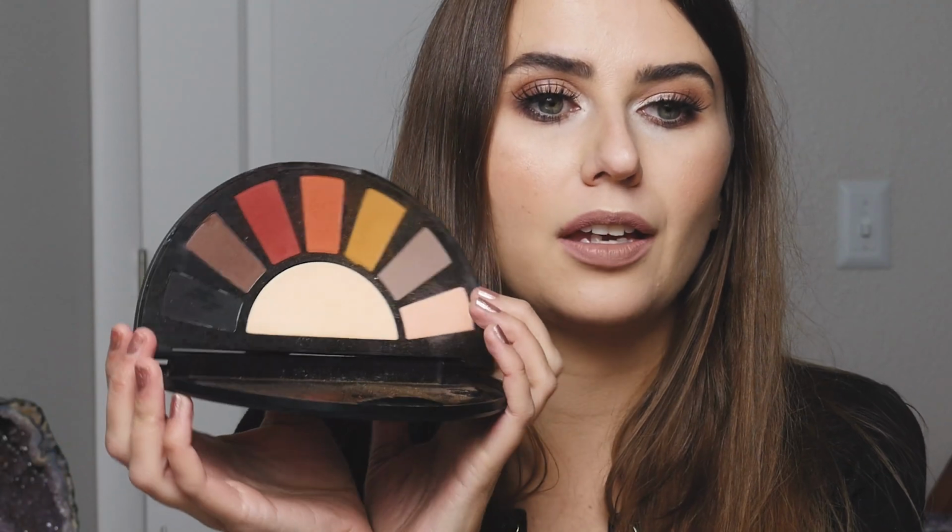Especially if you like, why did I say again? But if you like grungy eye looks, if you like these mustardy warm shades, you need this palette. You just need it. It's so freaking good. The formula is amazing. They're all matte shades. I find them really wearable. I like them. They blend really well. The colors are pretty. I feel like you can get so many looks out of this, but I am trying not to use this palette every day.